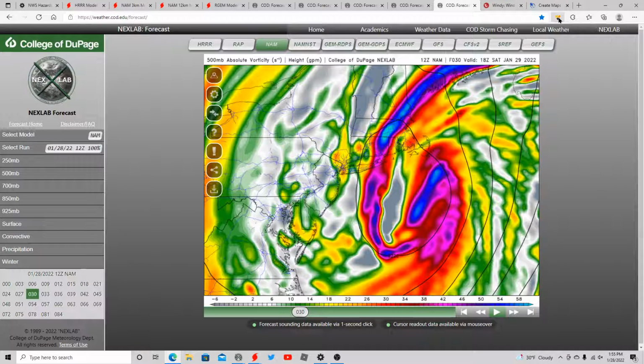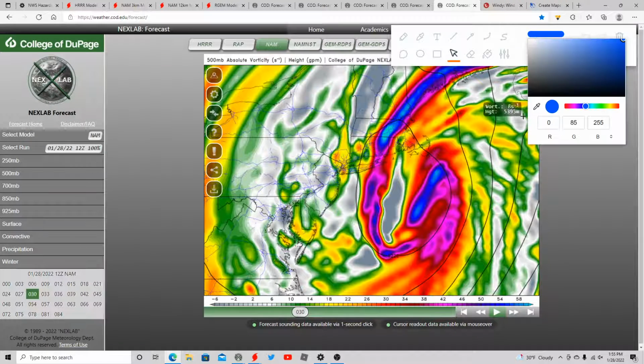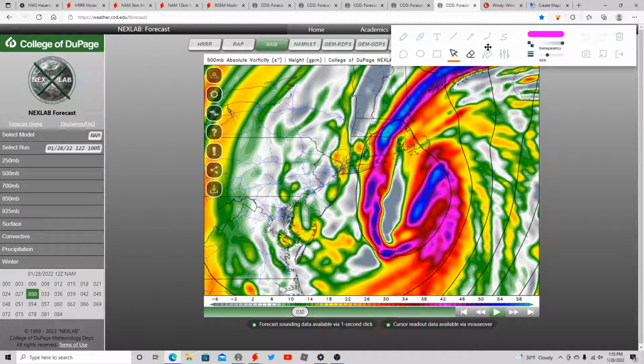And I want to show you guys something with the NAM here, and we're looking at the 500 millibar vorticity. And you notice here, you got this spot here of blue and light blue colors. That's a lot of energy in that area. And usually what happens within that energy or just outside of it, the snow is going to come down really hard.